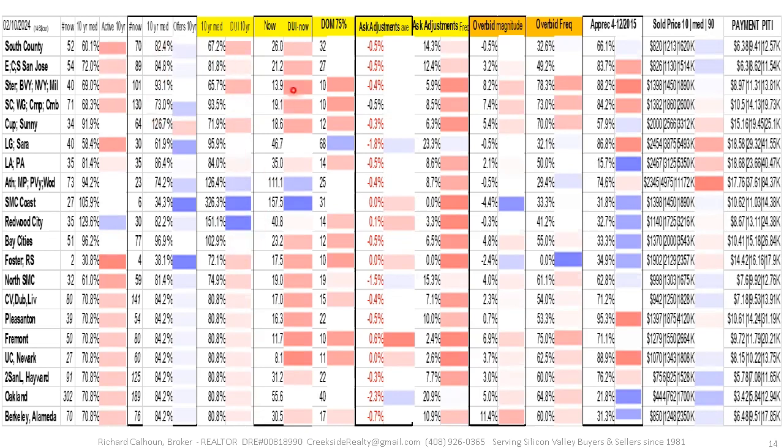Then you have just the pure DUI, which is the current value, not comparing it to historical values at all. And the yellow up here, these are ones that sort of tell you current market conditions. So if you're looking in this range here, that is sort of the current reductions. And it's sort of a contradiction because if we look at San Mateo County coast, we're showing 0% of the sellers have adjusted their price, but they've been on the market for a long time.